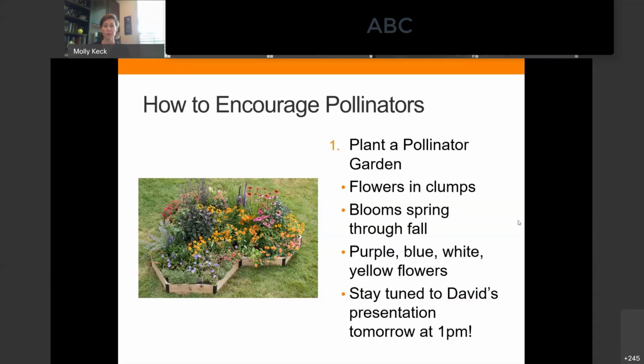Plant things that are going to be blooming spring through the fall because most of these are going to go to bed and overwinter during the winter time. And most insects can see all wavelengths of light. Red, they really don't see very well at all. But what they see the very, very best is purple, blue, white, and yellow. So try to plant things in one of those color schemes, and I promise you that's what they're going to hone in on, and that's what they're definitely going to see.